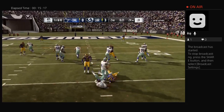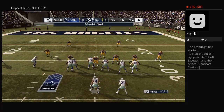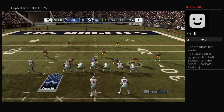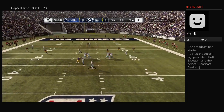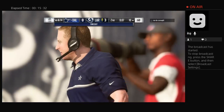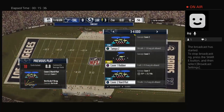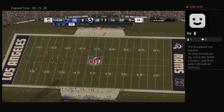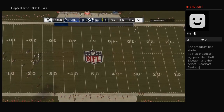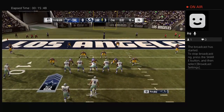A first down carry by Elliott, and he is met in his tracks behind the line of scrimmage. That's going to go as a loss of 4, and it'll be 2nd down. They'll try to throw now. Prescott. On the left side, he finds Beasley. Now a timeout. 7 seconds left in the first half. A great opportunity to get that lead back before the break.